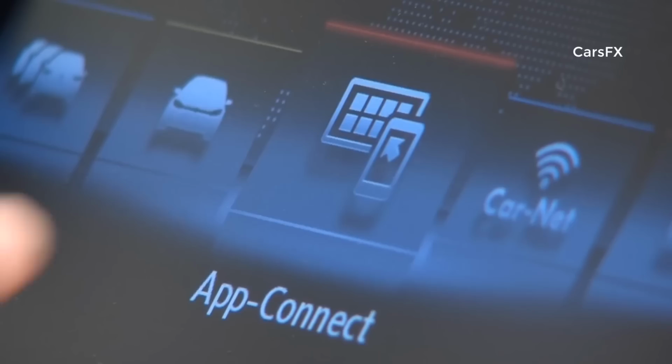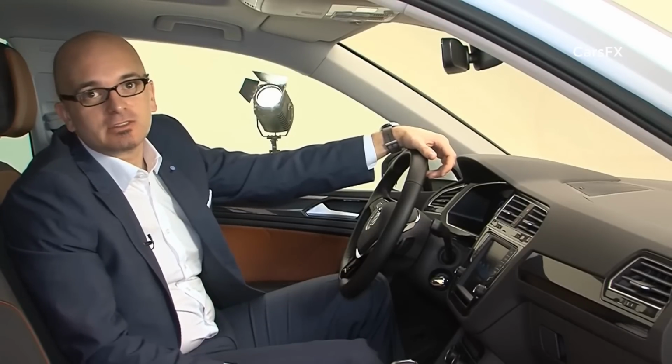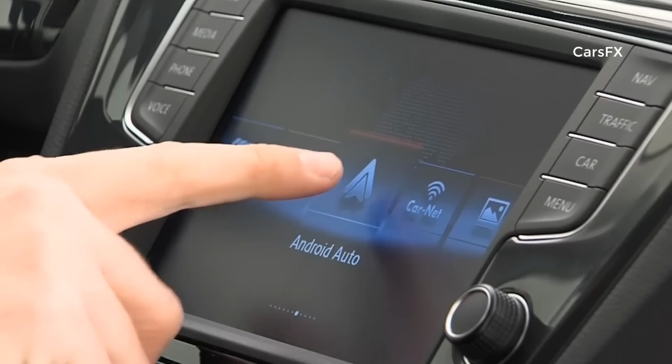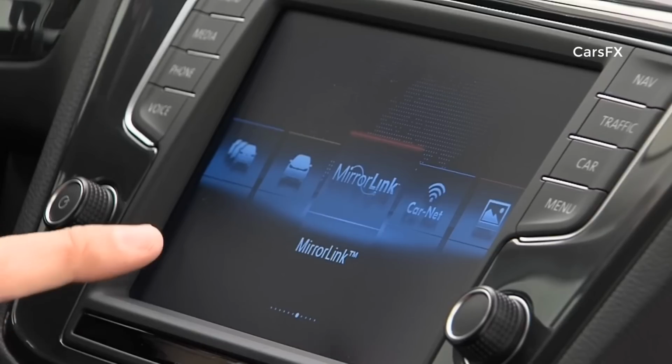You pair your smartphone to the car and use certain apps through the Infotainment System. The system supports MirrorLink, Google Android Auto, and Apple CarPlay. As a new feature, we now have the My Rules app for MirrorLink, and we will also provide some other MirrorLink apps for Apple CarPlay.